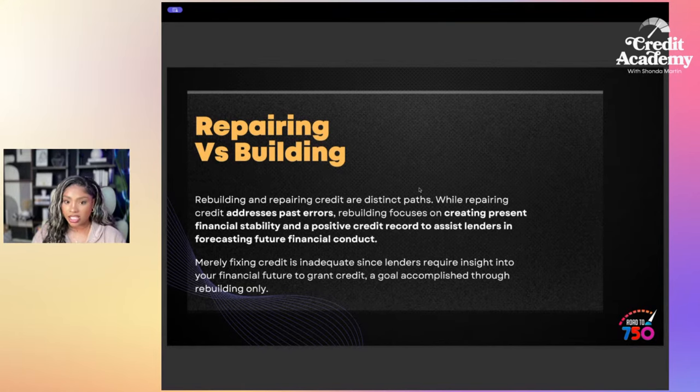The only thing that determines if you have good credit is if you are currently, actively establishing and building positive credit history. Okay. So again, if you have bad credit and you have a past where you have collections, charge-offs, late payments, it's two separate paths. Now you can work on both simultaneously. So you can be repairing your credit at the same time as rebuilding your credit profile. However, you have to rebuild if you ever want to have good credit.